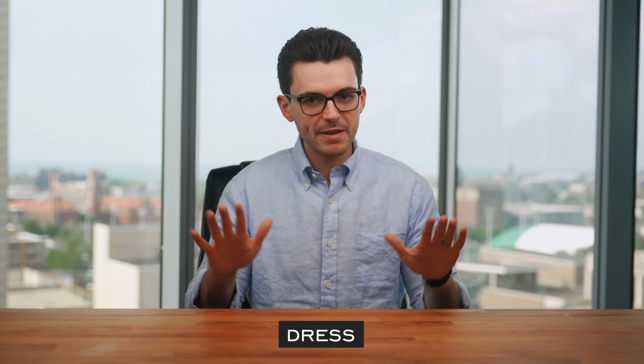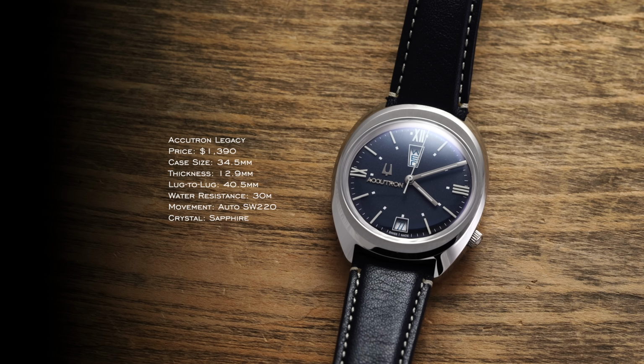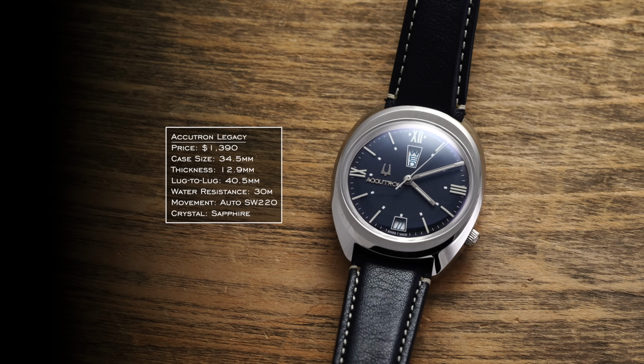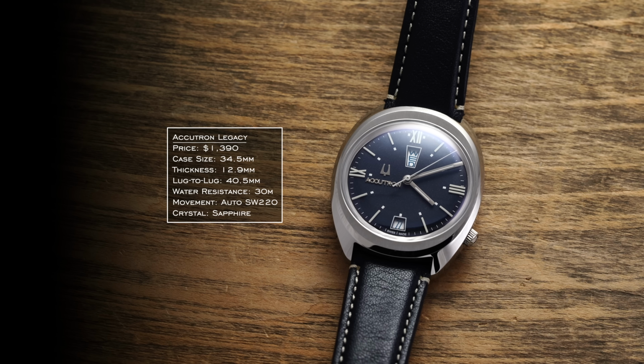And now we shift over finally to dress watches. And this is a funky watch. We have the Accutron Legacy. So this watch is paying tribute to a 1971 day-date Q model, and it stays true to that vintage size.